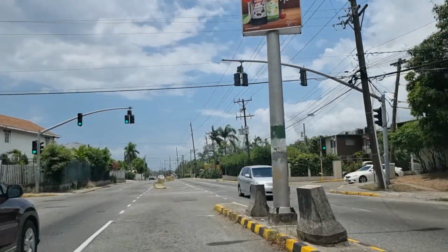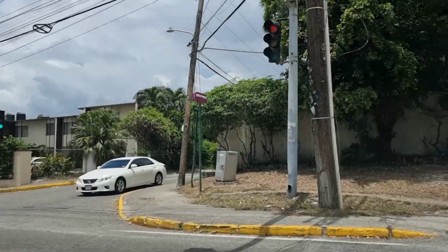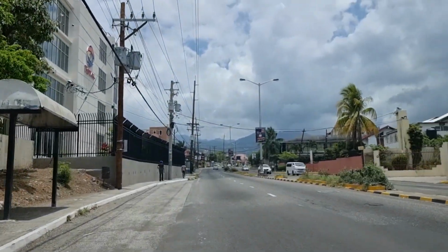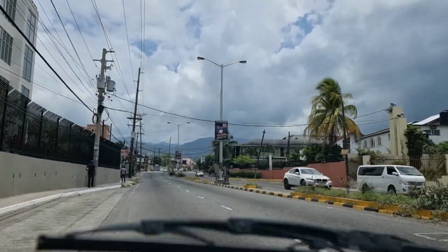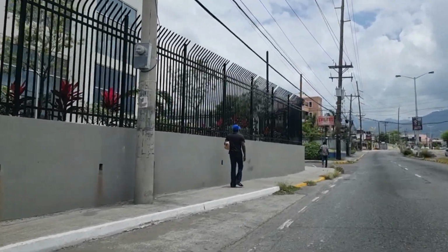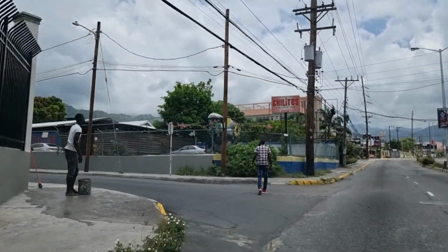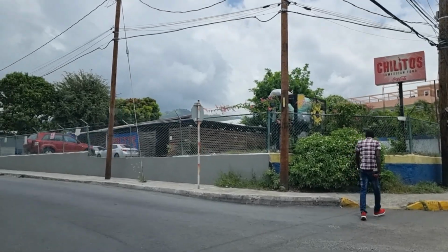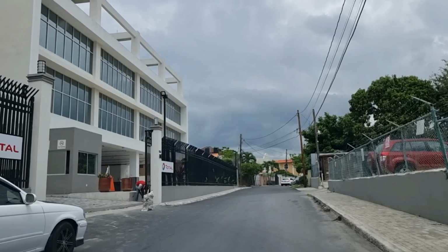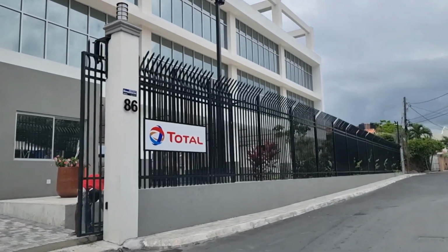Alright, so I'll take the right here on this green, take a U-turn. It's right beside Chilito's restaurant, and it's basically in front of Crystal Villa Hotel. So it's over here on the left. I guess them doing some tidying up. So this is it. Seems to be the new home of the Total Petroleum Group.